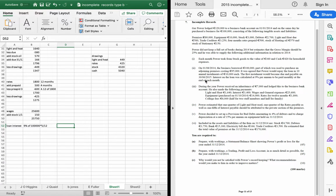Okay, so 9,000 by 5/12s. It's 3,750. Okay. Now, I'm going to skip a few lines, right? So loan interest due is therefore 3,750 minus whatever we've paid. So we've paid 3,400. So there's loan interest due of 350.